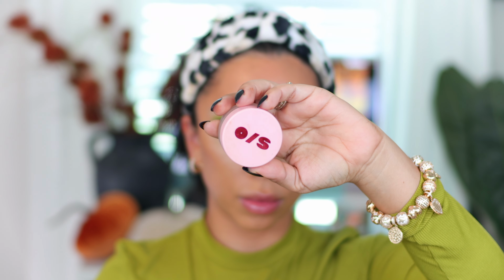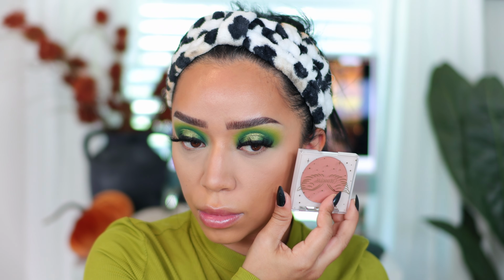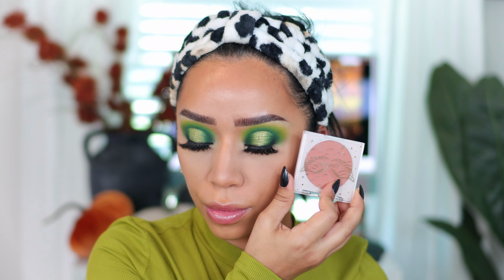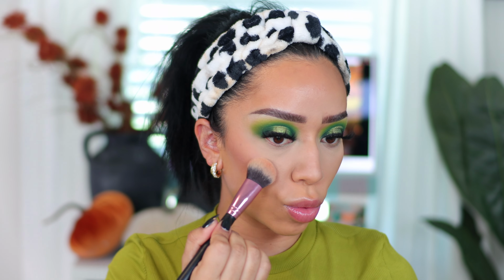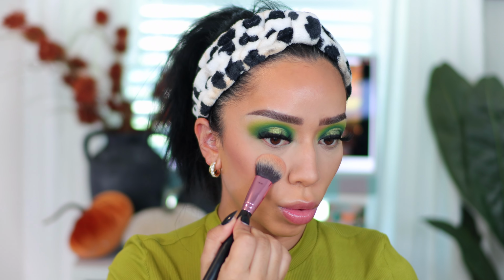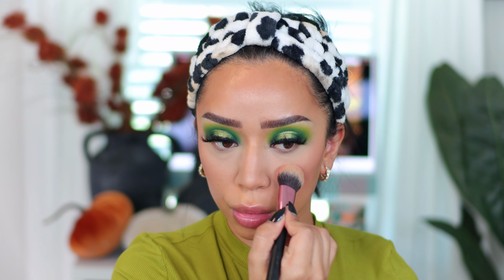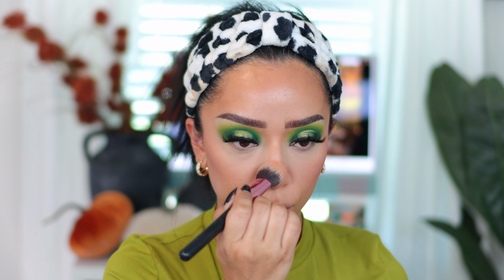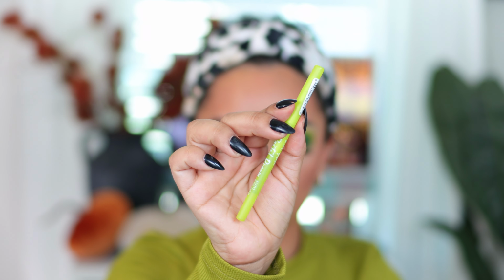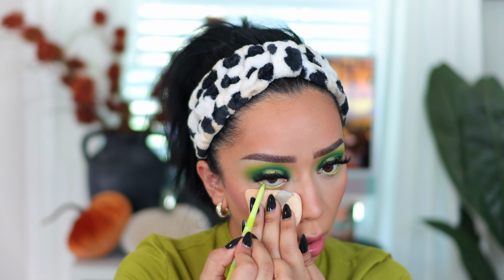Now, I don't know why, but I didn't feel myself using the One Size setting powder, but I did want to share these new blushes from ColourPop. This is a brand new collection. I think I'm going to do a full review on the collection. It comes with eyeshadows, blushes, as well as shadow sticks. Let me know if you guys want to see that. I can do a quick little review with a little eye tutorial, or if you'd rather see it on Instagram, let me know. But I decided to go with this shade, and I'm going to have a link for you guys. It just looked really pretty on the cheeks.